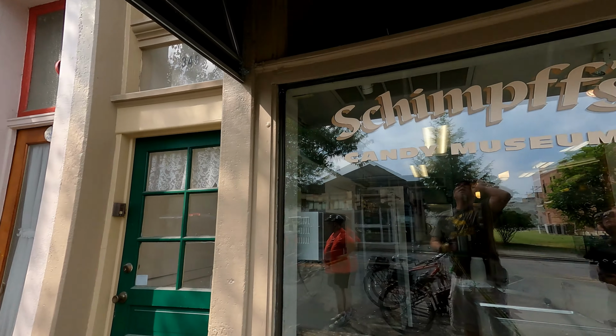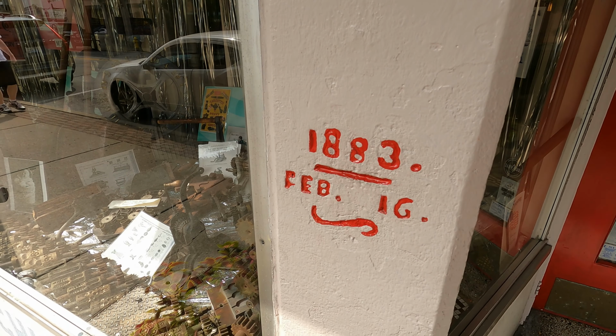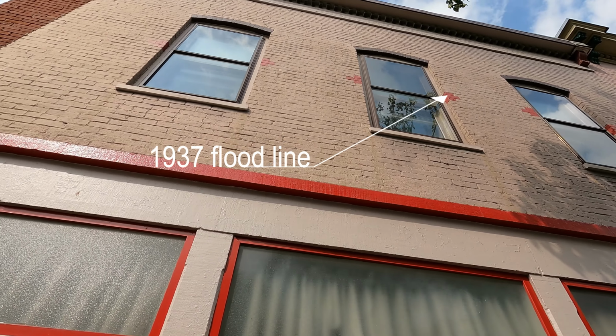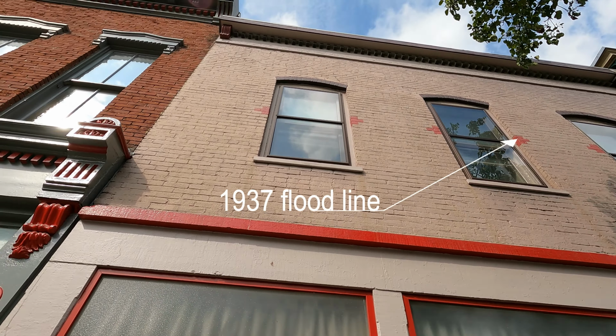Some of these buildings have watermarks. Okay, here we go. Look at the windows up here. See, look at these windows up here, and you can see like red bricks. Well, that's how high the water was in the 1937 flood.